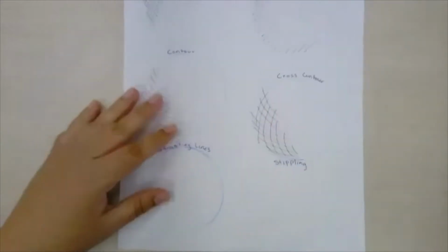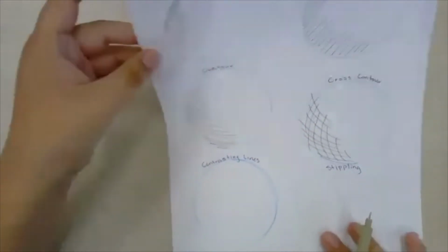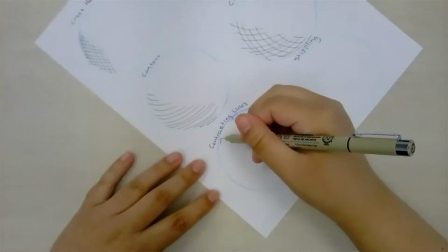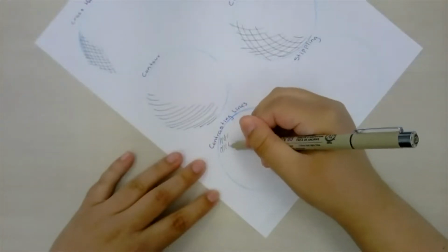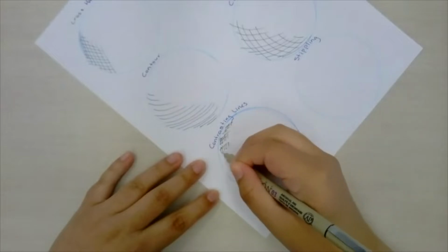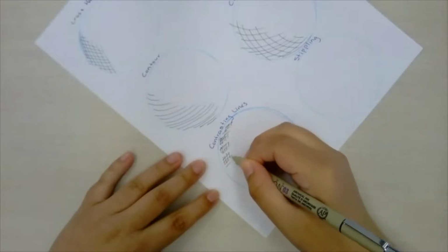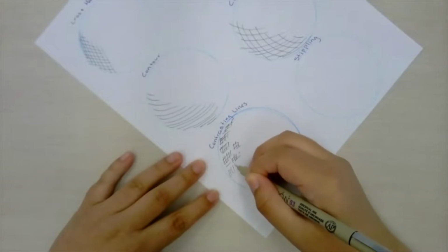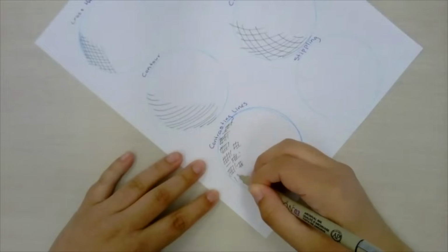So contrasting lines. Contrasting lines is fun. There's really no dynamic or anything. It's just a bunch of lines here. But then you also hatch them up. But as you can see, it takes a while.